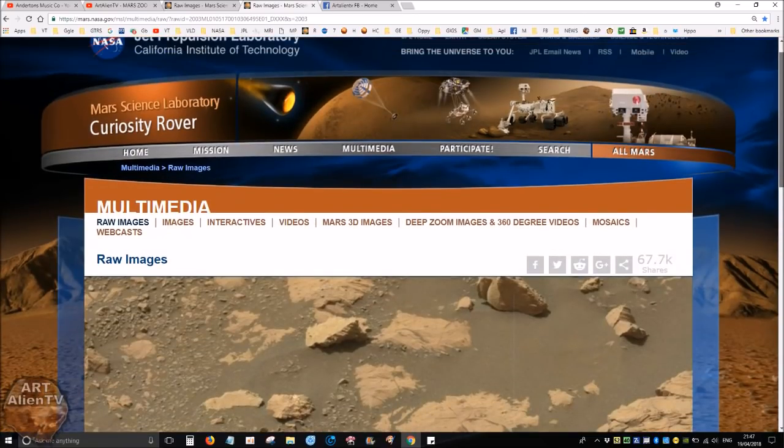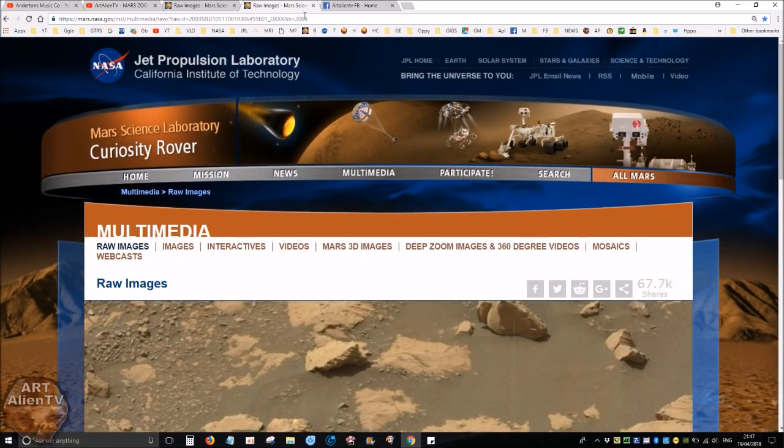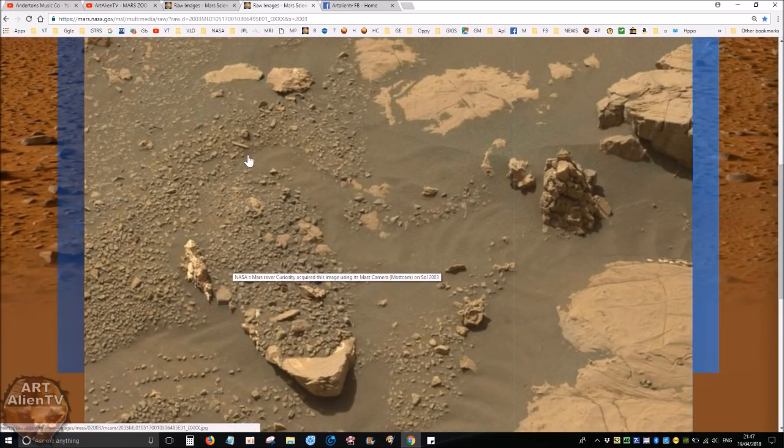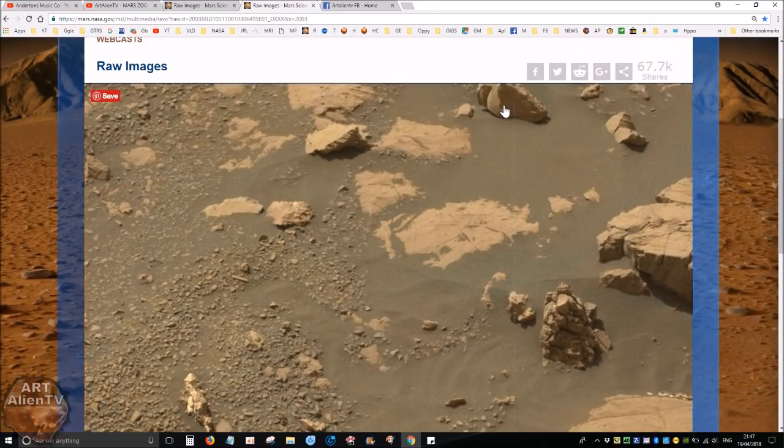So this is the image. It's from Sol 2003, as it says at the top here. And we have what are basically a load of little pebbles and rocks and stuff. Some of them look kind of interesting, most of them don't, as usual. Until you look up here to the top corner of the image here, okay?